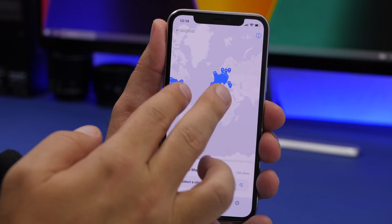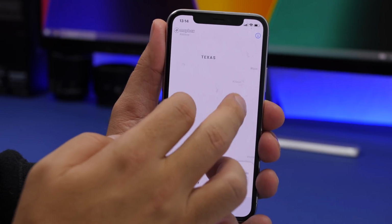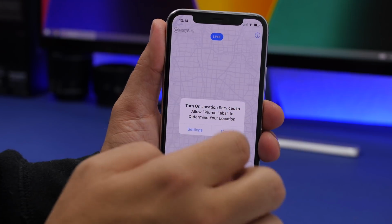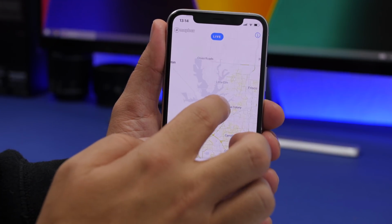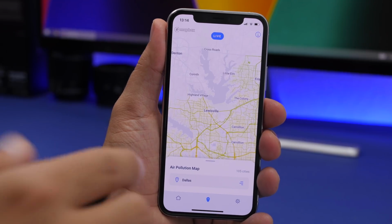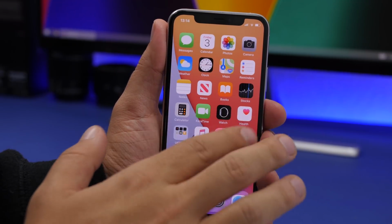Also, if you go to the map, you will see in real time, if you zoom in on cities, you can see the air quality in that city, which is really cool. You can see the different colors, which indicate different air qualities. This is really amazing and very useful to know.